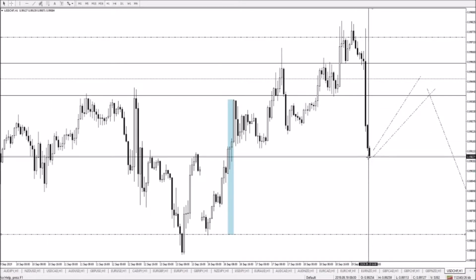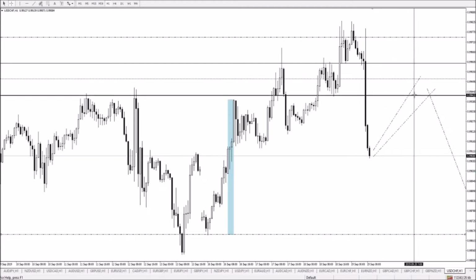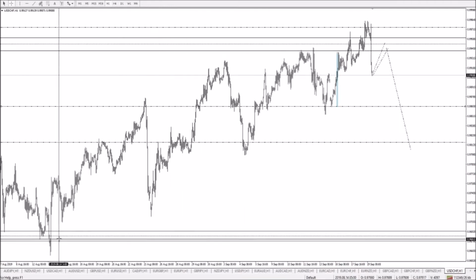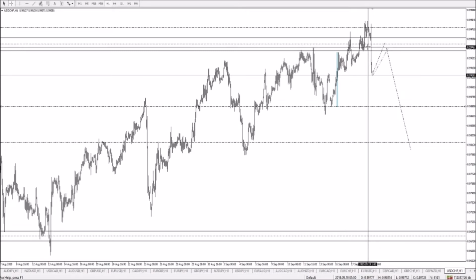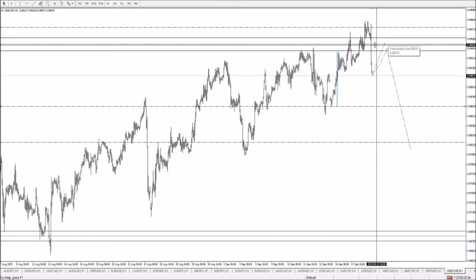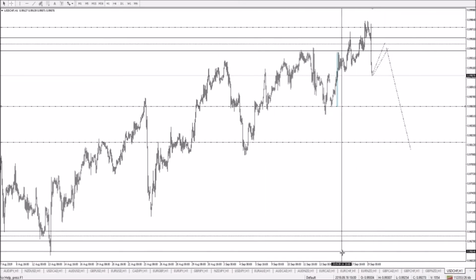So we have the initial push. I'm looking for a retracement before continuation. So I'll be looking to play this to the downside of this range. So plenty of time to get involved in this. Might even be a trade for next week. So go and see if we can get the pullback up into this key level before looking at it again.